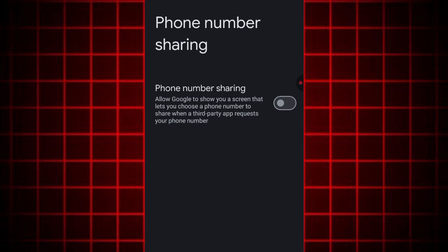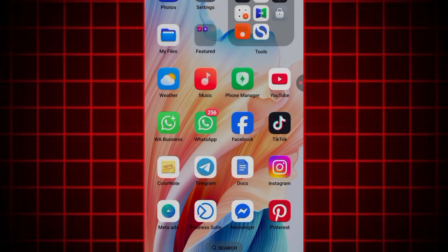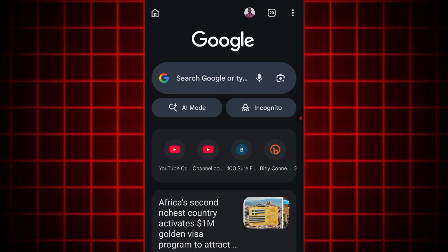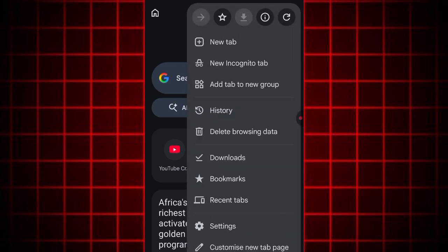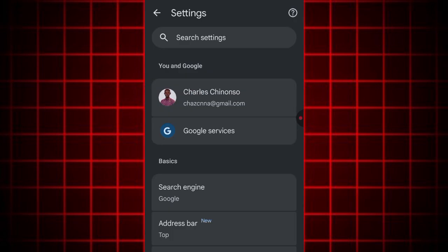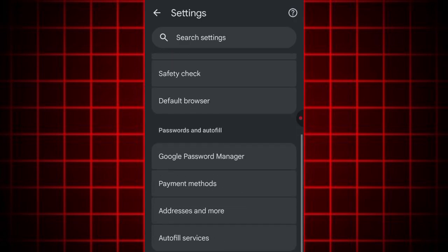So what you do is you go to your Chrome browser. So let's head straight to our Chrome browser. So right here, I'm already on my Chrome browser. So what you do right here is you click on these 3 dots up here. Once you click on that, then come over to where you have settings. So once you click on settings right here, then you look for where you have addresses and more. Can you see addresses and more?